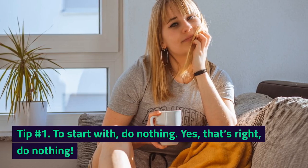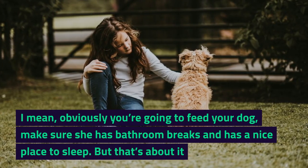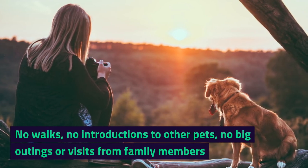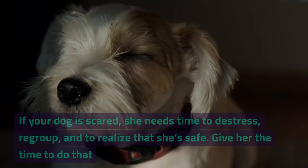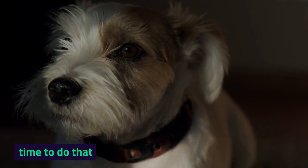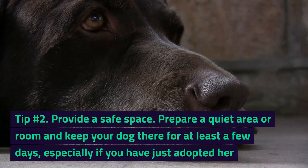Tip number 1. To start with, do nothing. Yes, that's right, do nothing. I mean, obviously you're going to feed your dog, make sure she has bathroom breaks and has a nice place to sleep. But that's about it. No walks, no introductions to other pets, no big outings or visits from family members. If your dog is scared, she needs time to de-stress, regroup, and to realize that she's safe. Give her the time to do that. There's no rush. You're going to have many happy years together and can do all that other fun stuff a bit later.